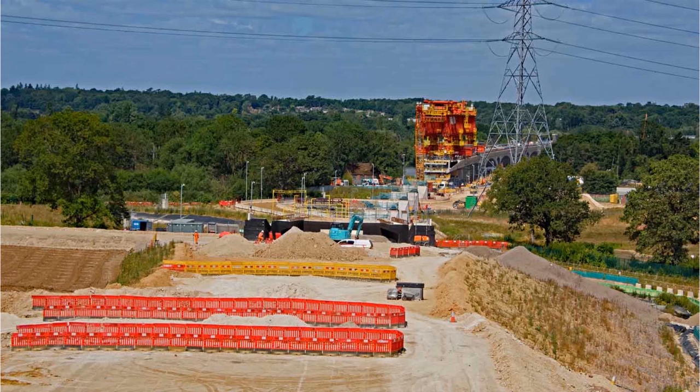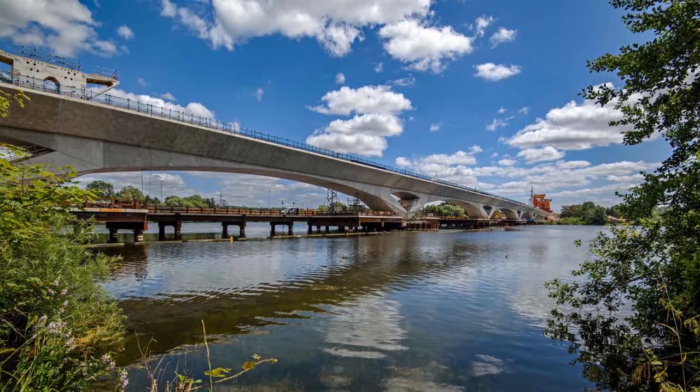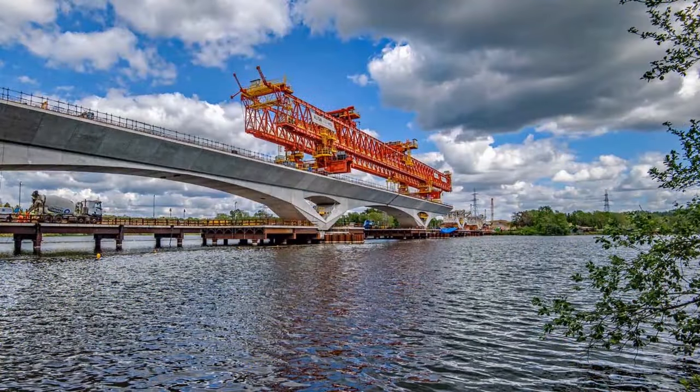Here we are looking north from Harvil Road in Harefield, across the viaduct south abutment. The launching girder has reached the edge of the last of the lakes, and construction of the viaduct will be completed later this year. This is looking south across that lake, Harefield number 2 lake. And this shows the viaduct launching girder working its way across the lake.